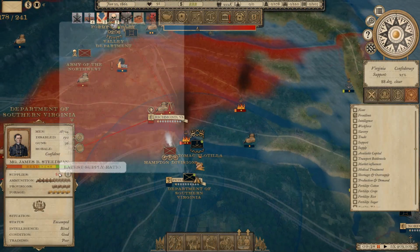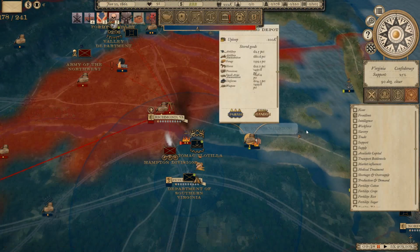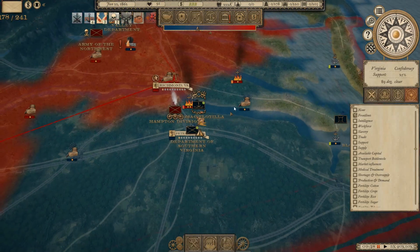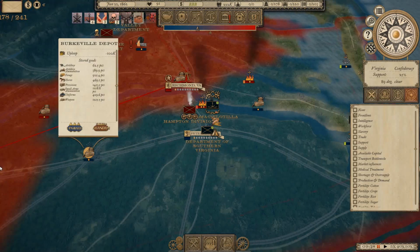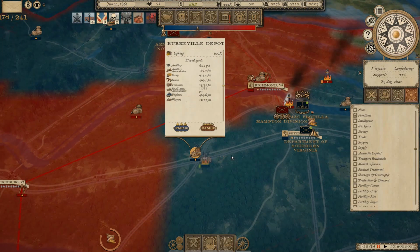We're on 80% supplies as well, even though we have captured this depot somehow. But I don't know if we're drawing from it. Actually, it's quite full as well. I'm not sure exactly, but we've just taken Petersburg, so hard to say. There's actually a depot here as well, Burkeville, which is also very full. So I'm kind of tempted to burn those down, because I doubt they'll remain under our control long term. But we'll leave it for now.